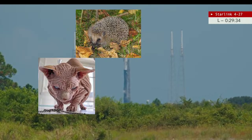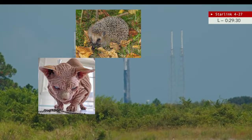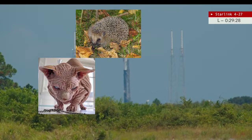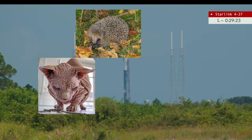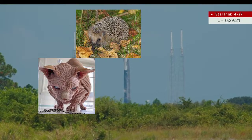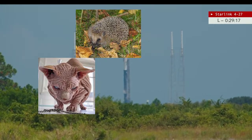We just received an update from SpaceX that the weather conditions have indeed improved. As I mentioned, weather is trending in the right direction, and the forecast now shows a 70% probability of favorable weather for launch this afternoon. That's up from 50% in the previous forecast.